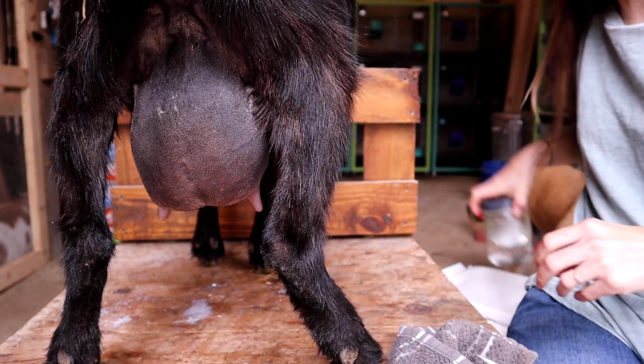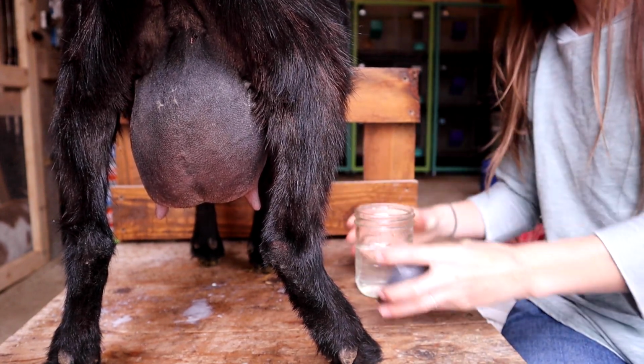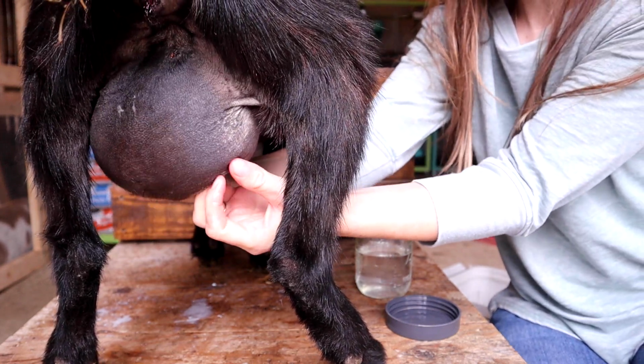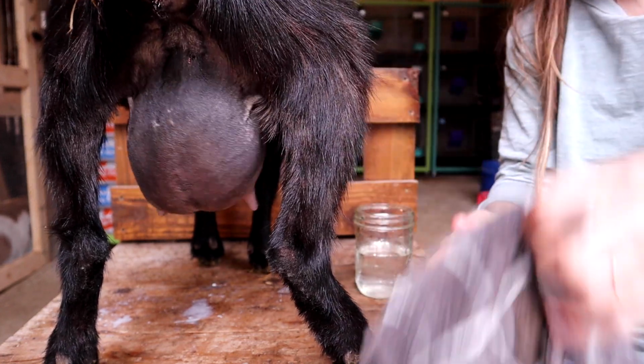And then with my little oil mixture here, this is a teat dip, sort of. But I just kind of get my fingers in the oil a little bit and then just rub on her teats just to plug them up with the oil. Also keeps them nice and soft.